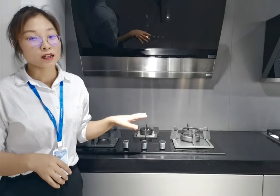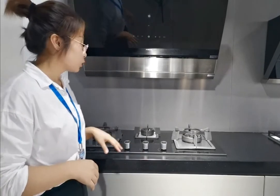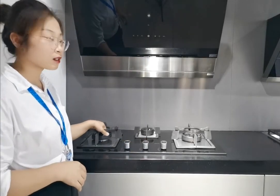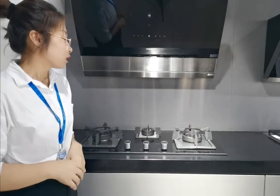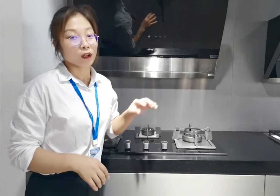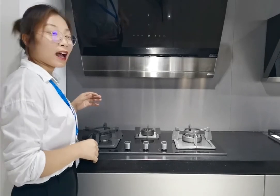The model of this one is B397. When I first saw it, it attracted me a lot, including the whole black tempered glass, the copper burner, and also the control knob. The control knob is very easy to use to control the fire of the burner. So all of these attract me. I will give you a detailed introduction of this one so that I believe you will also love it.